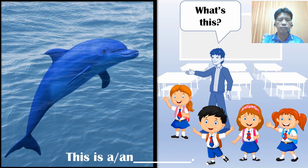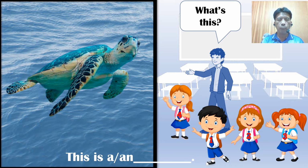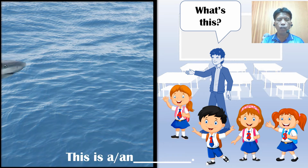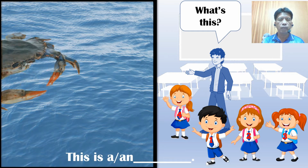What's this? Answer please. Yes, this is a dolphin. What's this? Yes, this is a turtle. Very good. What's this? Shark. This is a shark. Answer please. What's this? Very good.